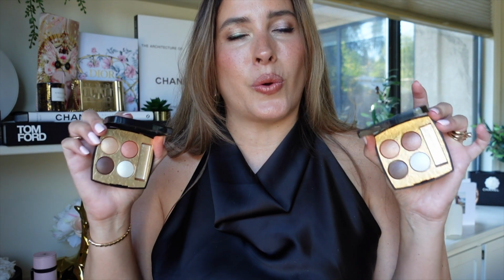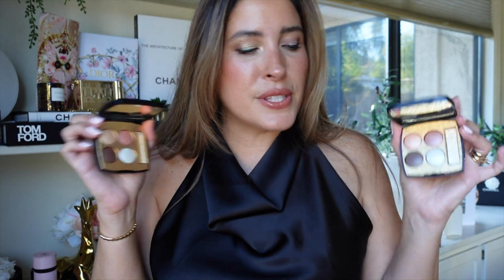And I had to compare these two eyeshadow quads specifically because there has been so much misinformation that these are part of the fall collection, which they are not. Yes, they are coming into the fall season, but they are not part of the fall collection. They are another different collection. Some people even said that they are the new ones replacing the Tissé eyeshadows, which is not the case.